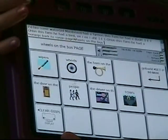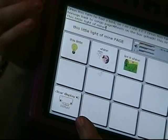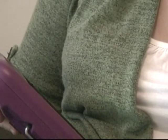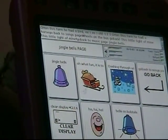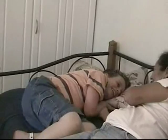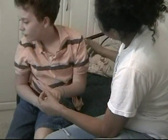Then we have Wheels on the Bus, and you can choose different things like that. This Little Light of Mine. He likes Twinkle, Twinkle. He likes the farm song E-I-E-I-O. We even have Jingle Bells. Baa Baa Black Sheep. You can design whatever is of interest to him. The idea is that he's not just pressing for the whole song, but he's using it sentence by sentence, if he wants to sing along. We're not replacing the words, we're singing along, and this is just helping.